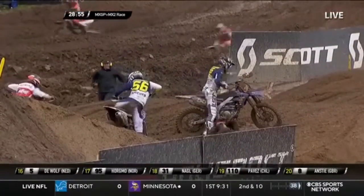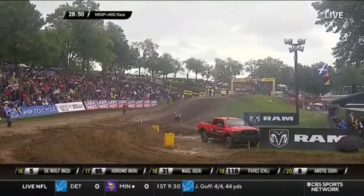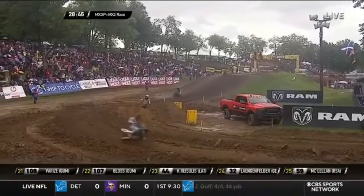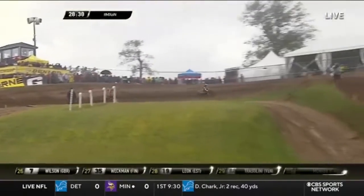Oh, teammates down there, 55 and 56 from Sweden. Oh, who else was in there as well? I think Wright. And I believe that may be Renault in that 3rd spot there, number 13. We were thinking that was Justin Cooper, but I think that may be Renault. Cooper's a few spots back there in 9th, but still a great spot for France here.